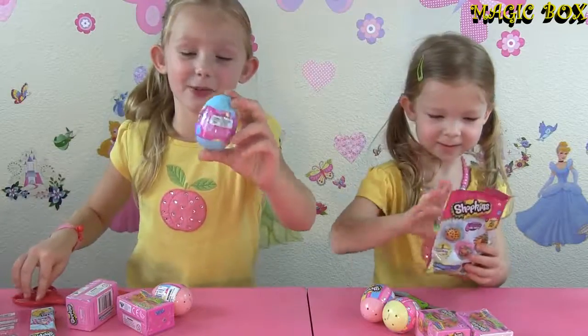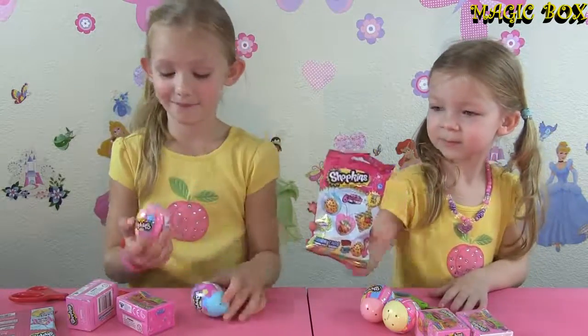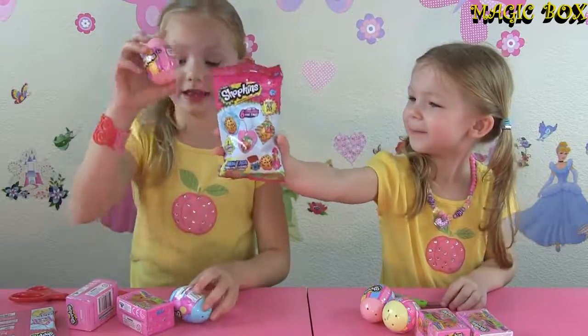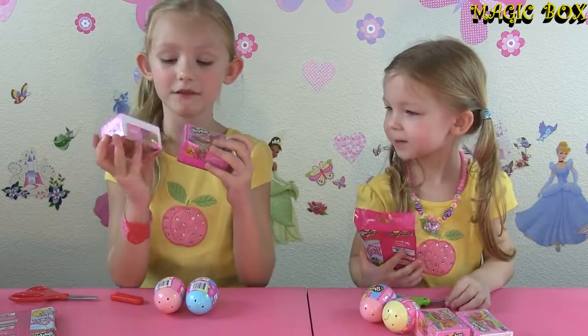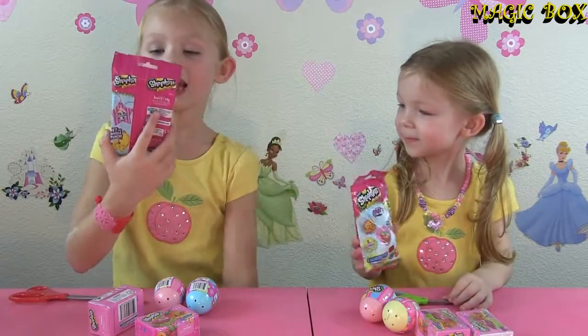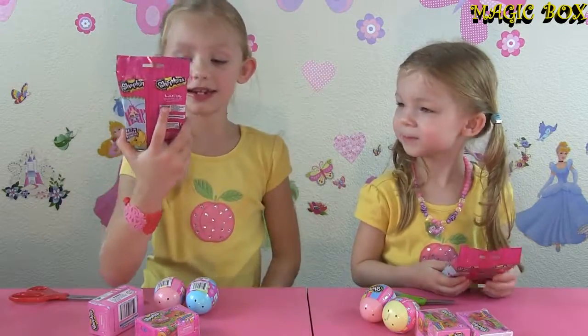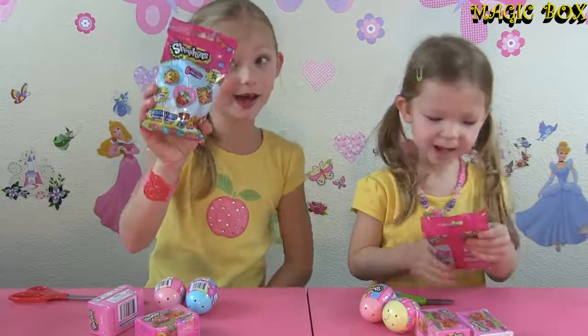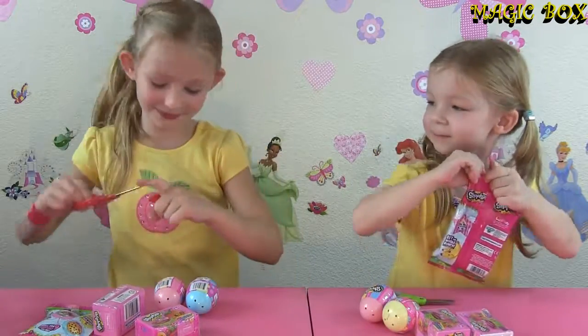Okay, I forgot to tell you what we have. So this is a Shopkins season something egg. I think four. And another one. Oh, okay. I'll show that in a second. So we have two season four crates. And then we got a Shopkins blind bag. And it's a fashion tag. Yay! Now let's open the toy bag. We're gonna get a blind bag.